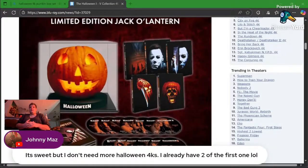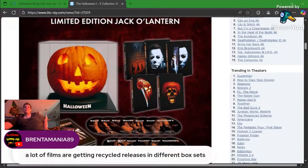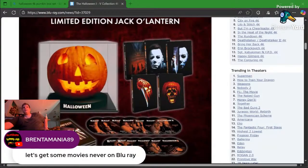I think at one point it was because the movies were so hard to get, certain ones on Blu-ray, because they did double packs. So a lot of films are getting recycled releases in different box sets, and it's annoying the hell out of me. One of the ones that annoys the hell out of me the most is when Walmart takes all these damn movies. It's the same movies every single time, by the way.